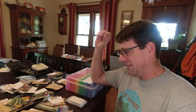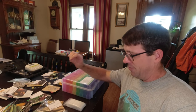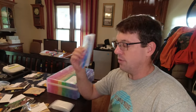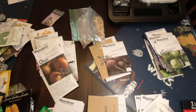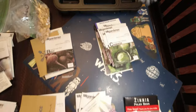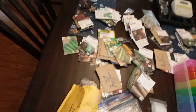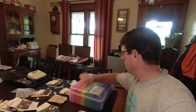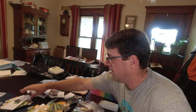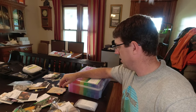There's a lot here. I've got stuff from Baker Creek, stuff from MI Gardener, and stuff that we have saved from squash that we've grown, from corn that we've grown, tomatoes and peppers that we've grown, and I even got some seeds from Burpee. I know, don't judge me, but you gotta get what you can get for what you need at the time. And of course, the seeds from Seeds for Generations. Those guys also do wonderful heirloom seeds.